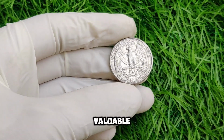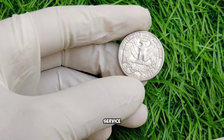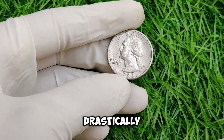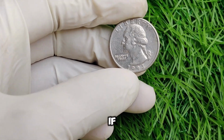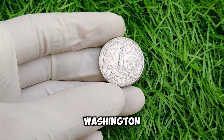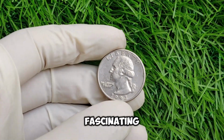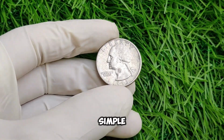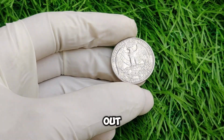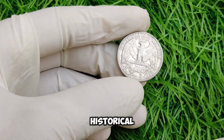If you think you have a valuable 1993 D quarter, consider having it professionally graded by a service like PCGS or NGC. A professional grade can drastically increase the value of your coin if it turns out to be a rare find. The story of the 1993 D Washington quarter is a perfect example of why coin collecting is such a fascinating hobby. What seems like a simple, everyday item, a quarter you might use to buy a snack, can turn out to be worth millions if it has the right combination of rarity, condition, and historical significance.